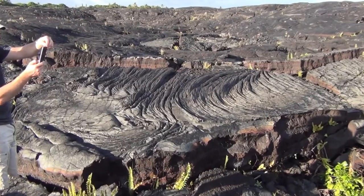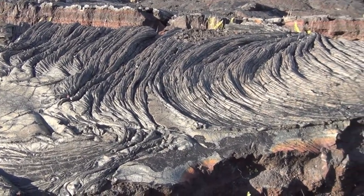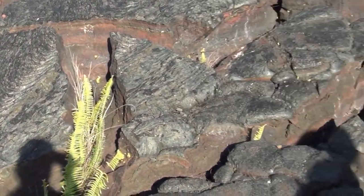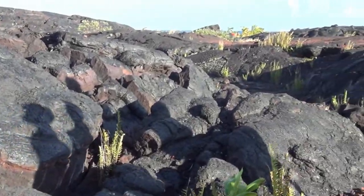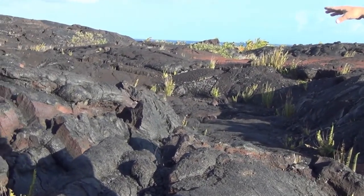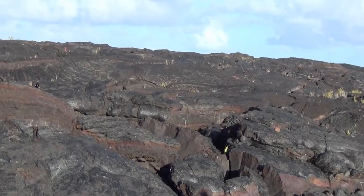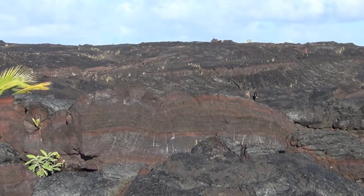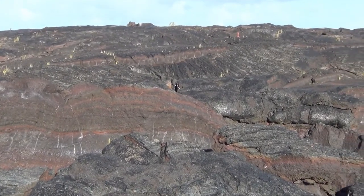Kind of like taffy, I guess. Brown layers through there, that's rusty basically. The water, as soon as it hits it, oxidizes the lava and turns it into a rust color.